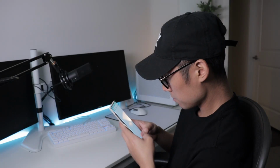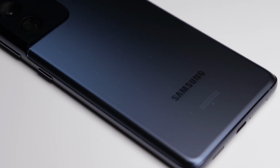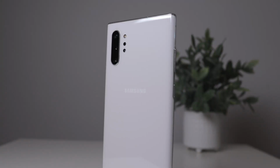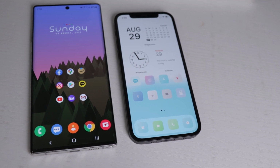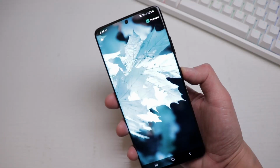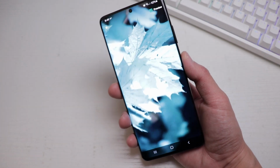Battery life is so crucial to me and is probably one of the most important aspects of a phone. The S21 Ultra has a 5000 mAh battery to power up the beefy Snapdragon 888 processor. That's 700 mAh larger than both my Note 10 Plus and the newly released iPhone 13 Pro Max, and 1300 mAh larger than the iPhone 12 Pro Max. The S21 Ultra is rated to last 11.5 hours with pretty heavy usage, which is plenty to last you the whole day, but of course your mileage may vary.